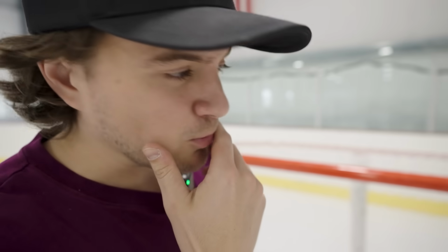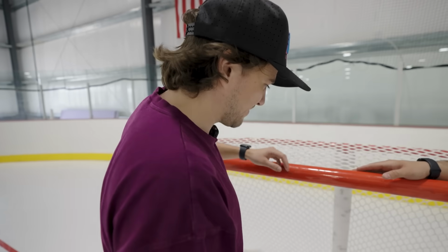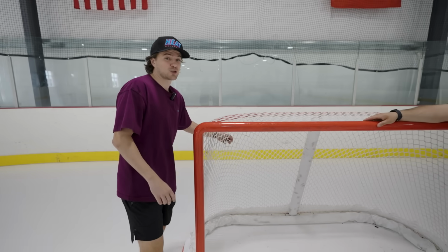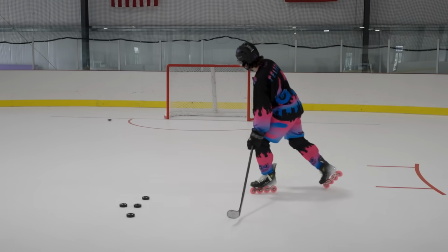I gotta be honest with you boys, last time that we showed you this place, the net was in pristine condition. Let's just say this thing has been taking a beating. Quite a few little nicks, the paint starting to rub off, but that's what makes this hockey. This place is gonna be in perfect condition because we're gonna be using it every single day. That's the beauty of it. The net still has the craziest pop I've ever seen out of a net, and can't wait for you guys to come out here and take some shots on this thing.